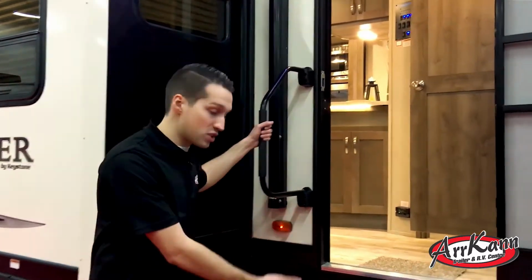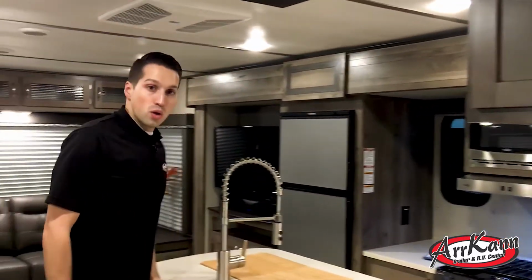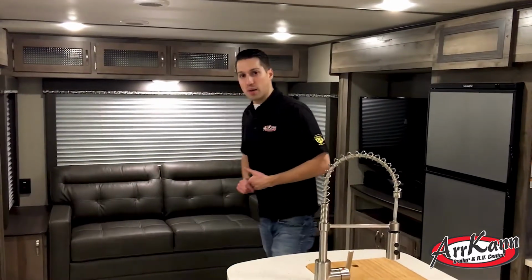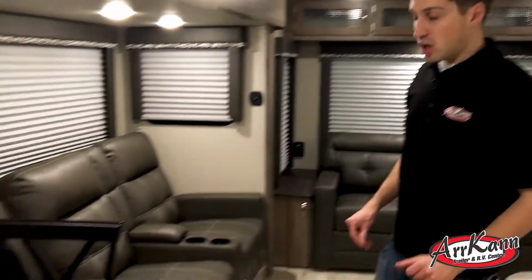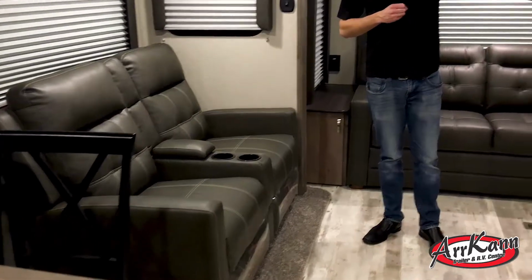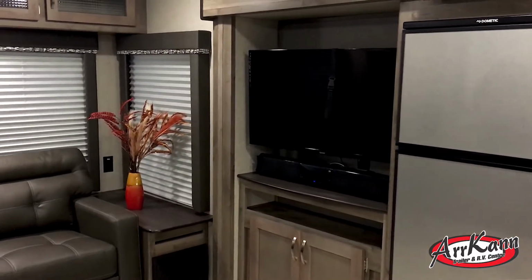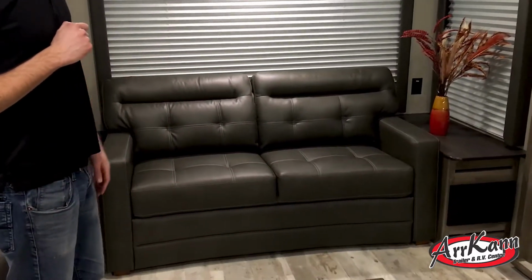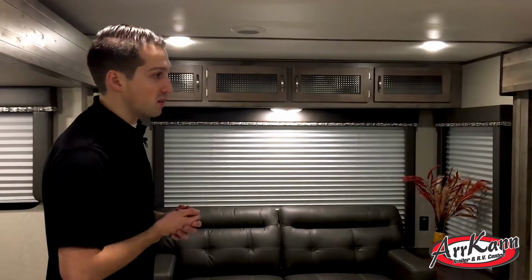Let's head on in. You'll see aluminum steps as we walk in. Wide 30-inch entrance door. It's a really nice rear living type concept. Opposing slides. You'll see freestanding table and chairs. Theater seating right across from your TV. TV and Bluetooth soundbar are both standard. Trifold sleeper sofa. Nice big rear window off the back. If you've got a great view of the lake or the mountains, whatever the case is, or even just the bush, you have a little bit of privacy, but still a nice view.